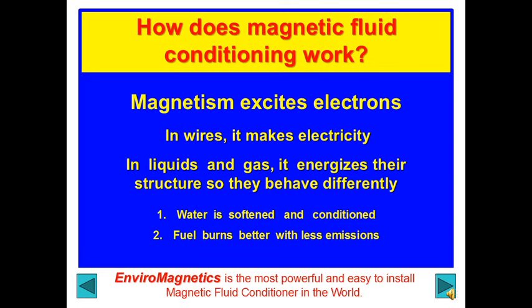First, how does magnetic fluid conditioning work? Magnetism excites the electrons in atoms. When magnetic fields are applied to wires, it makes electricity. Essentially, magnetism is the glue of the universe and the foundation of our technological society, running our refrigerators and cars and lights and computers and everything electric. In liquids and gas, the magnetic field energizes their structure so they behave differently. Water is softened and conditioned, and fuel burns better with less emissions.